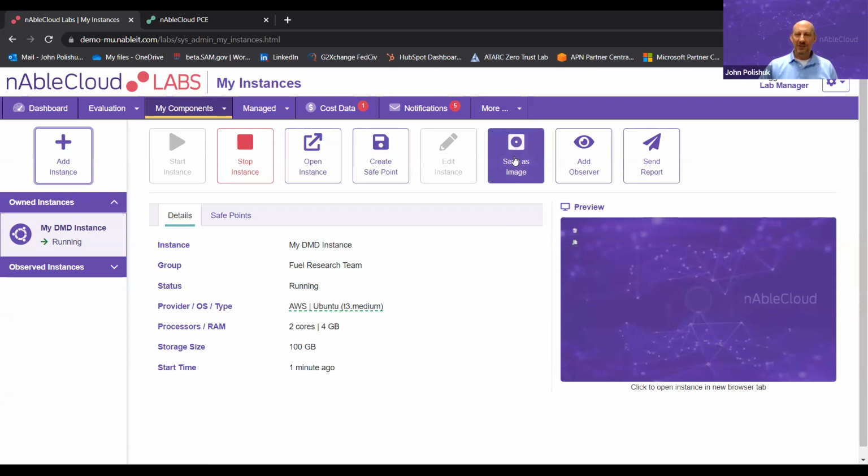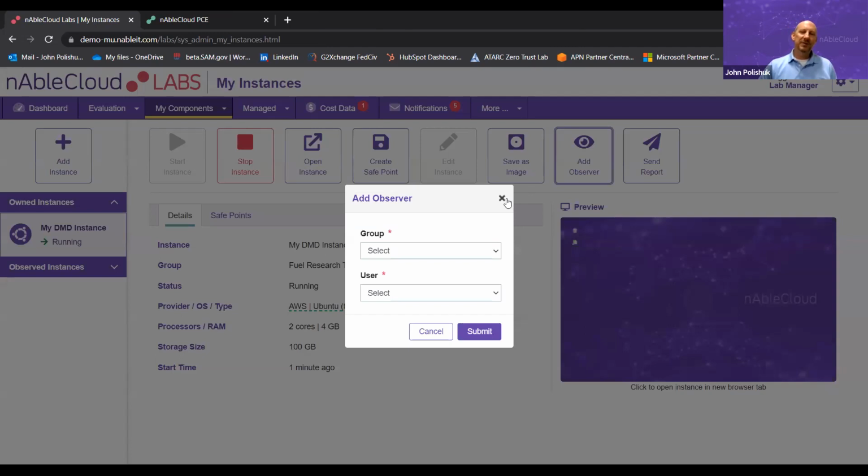I can also save the entire image and spin it down and save that for later, maybe transfer it to somebody else. If somebody leaves the organization, you'll still have the image and all that work. An interesting thing that we did just add, and it's got a nice security spin to it, is this add observer. So let's say I'm doing some work and I want to share it with somebody.